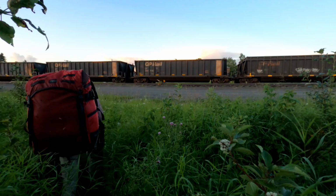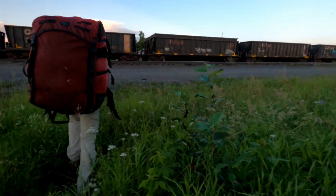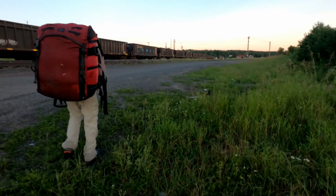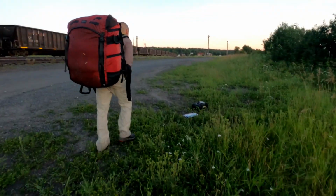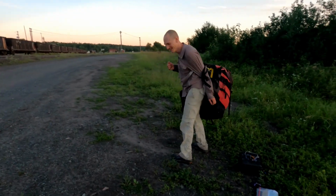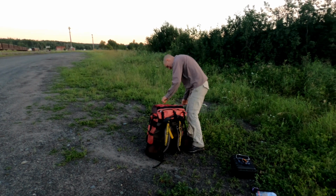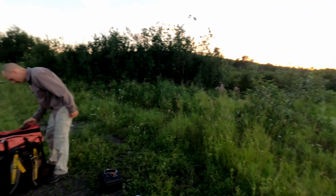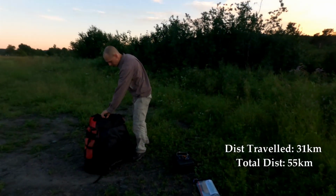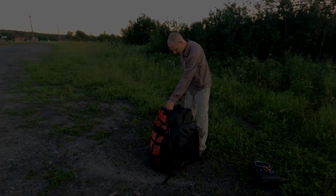So here's the trains, and we're gonna put the tent right here in a flat spot. So this will be the most unusual place I will have camped in all my canoe tripping life. Would that be the same for you? Oh, for sure. Okay, so we're gonna get set up. It's getting dark, and we're probably gonna try to get out here first thing in the morning.